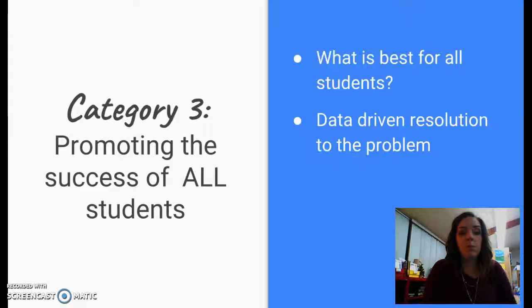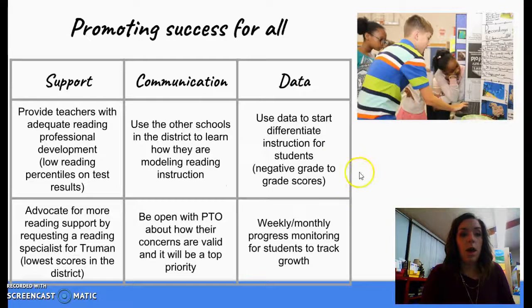Okay, how can I promote success for all students? What's best for students? And I need to have a data-driven resolution to the problem. So I promote success in these three areas. I need to support people, have high communication, and I use data. So there are low reading percentiles on the test results. Because of that, I have got to provide teachers with adequate reading professional development and support them.